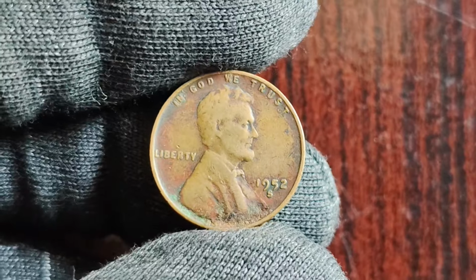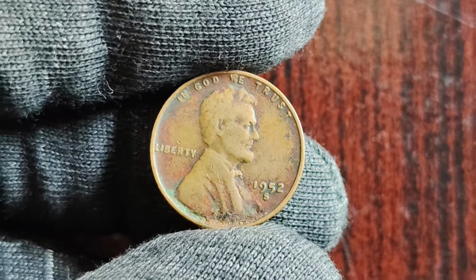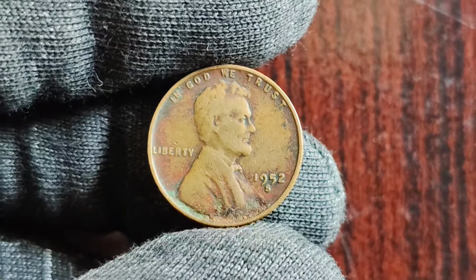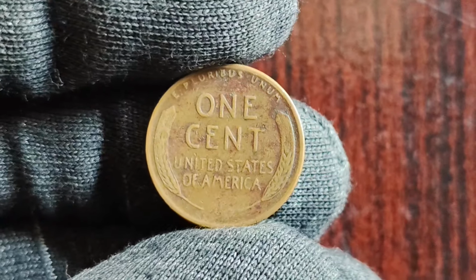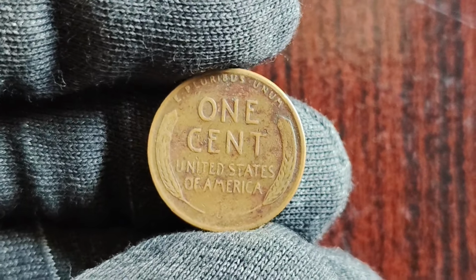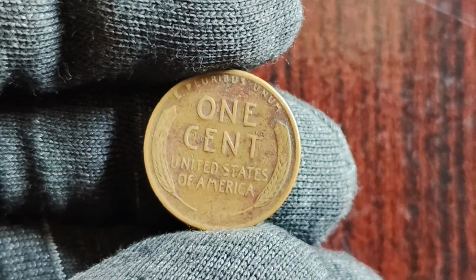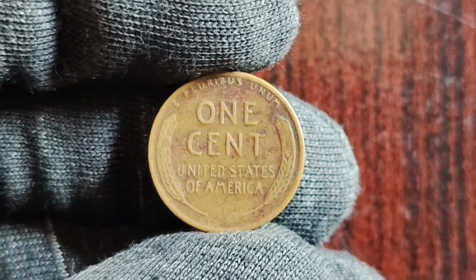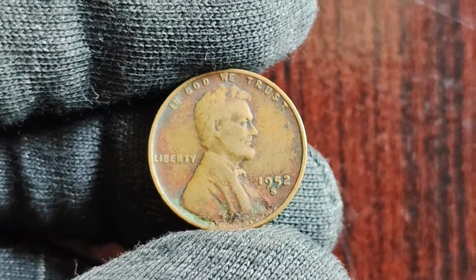Now, let's talk about what makes the 1952 Lincoln penny so valuable. First and foremost, it's about the condition. Coins are graded on a scale from 1 to 70, with 1 being poor condition and 70 being perfect. The most valuable 1952 pennies are graded at MS66 or higher, which means they have minimal wear and are nearly flawless. Another factor is the demand among collectors.